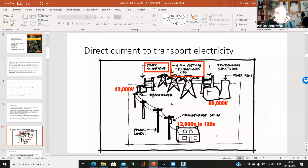And finally, every time we change the tension, we have a transformer. So first we have a transformer close to the city or close to the neighborhood. We connect these high tension wires to the transformer, and then we distribute this through the streets. But when we have a building or a campus or whatever, then we have another transformer, and then we connect this to the house, and the tension of our devices in the house is 120.